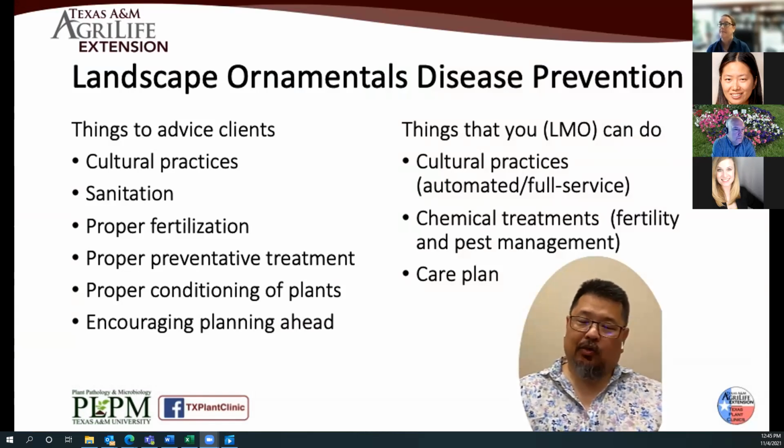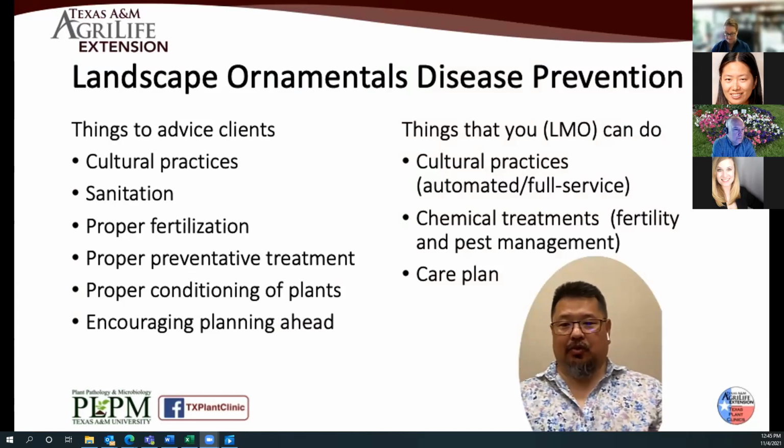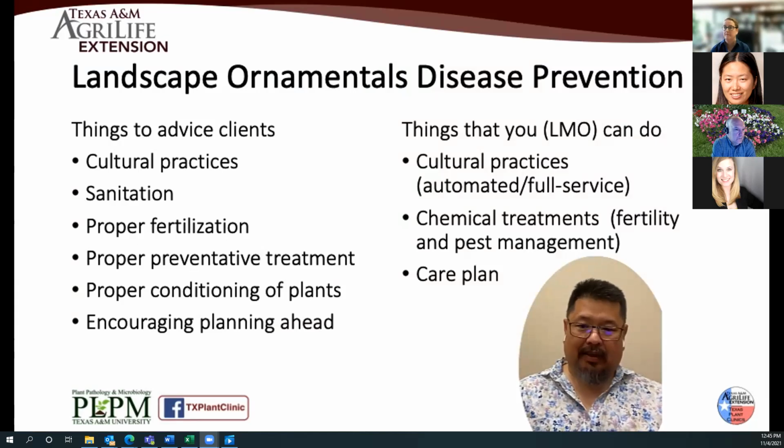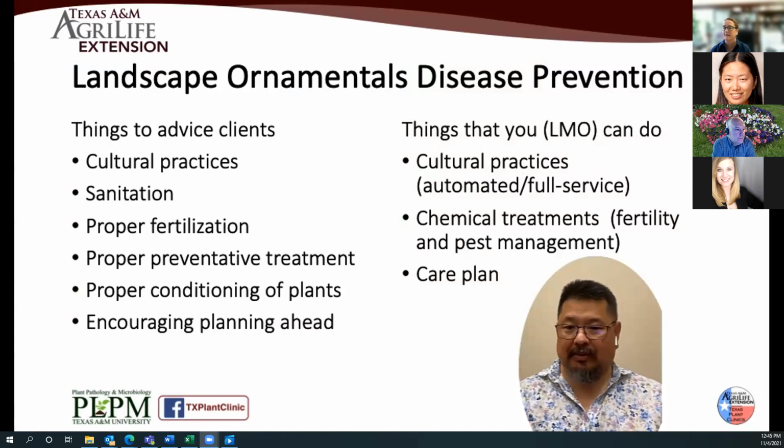In terms of what you could put together as a service for your clients or things that you can practice if you're managing one of those landscapes, again, consider those cultural practices. This could be automated or take a full service type approach where you look at the amount of time that you may have to have people on the property to do some of those evaluation and treatment as needed.